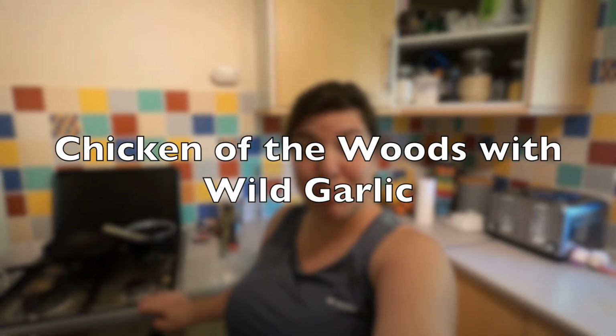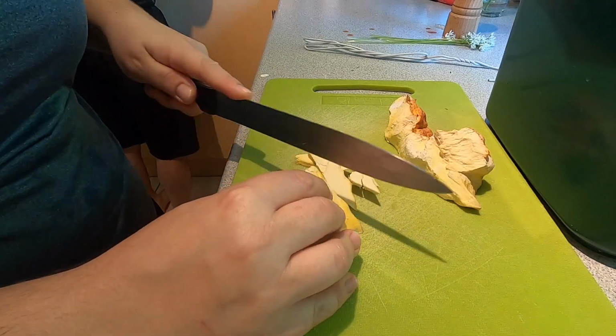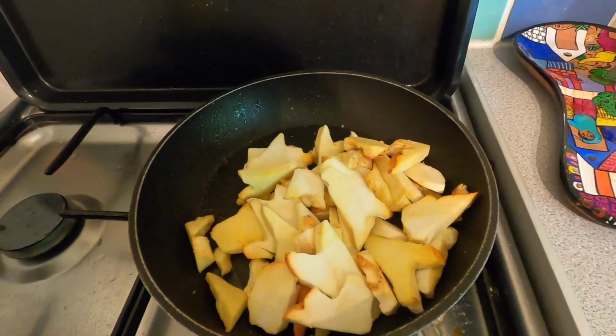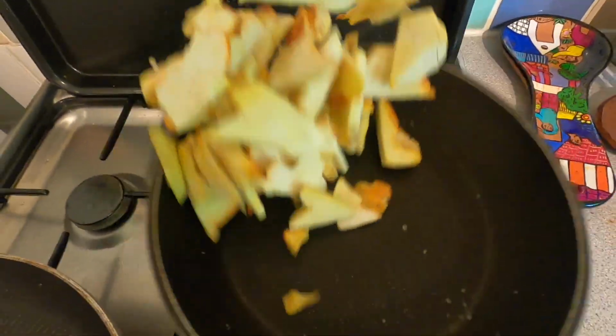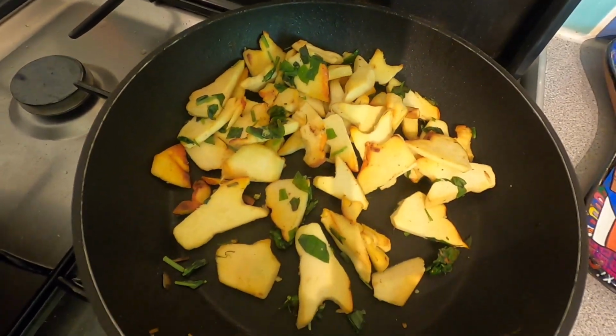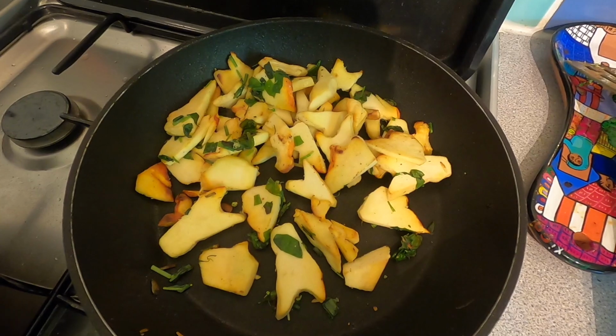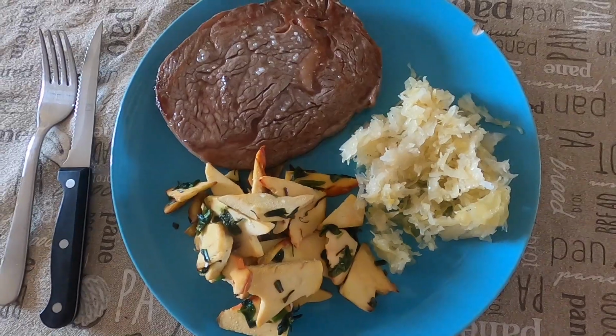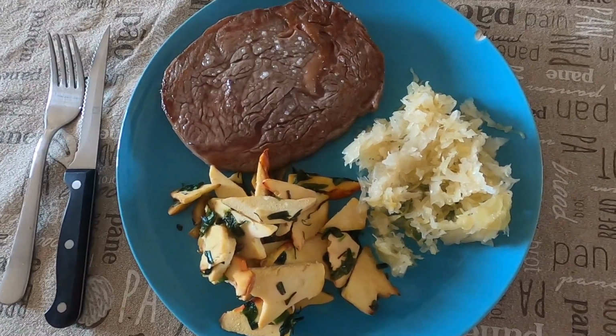Time for our last recipe with chicken of the woods. This time we're just going to eat it plain with wild garlic and fried. Simple, on the side of a steak. I'm cutting it thin to do this. Added the wild garlic and it's really drinking the oil, these mushrooms today. Steak, chicken of the woods and sauerkraut.